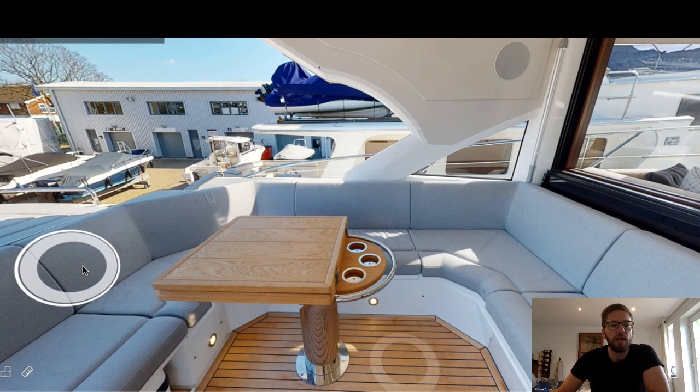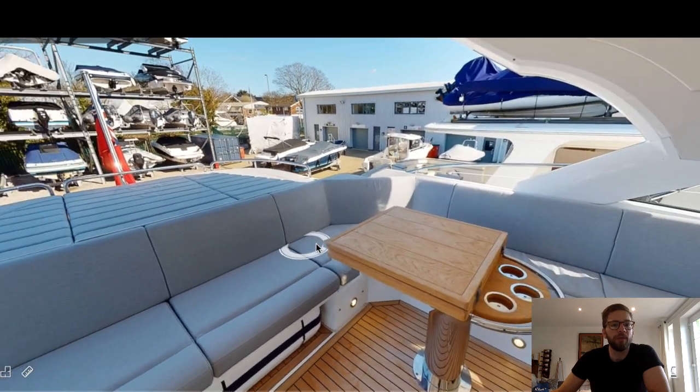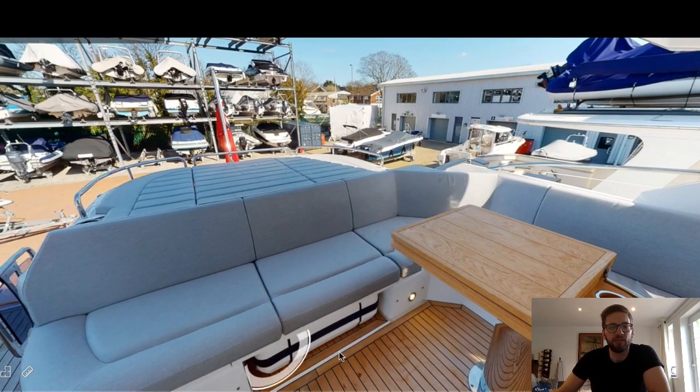He's done a fantastic job in making sure that this boat looks like it's just come out of the factory. As we wrap ourselves around here to have a look at this seating group, as you can see, you've got a life raft underneath this quick release seat just here.